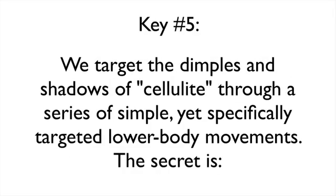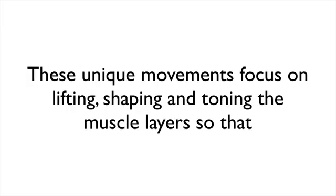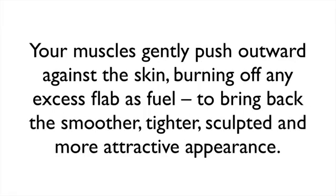So here's key number 5. We target the dimples and shadows of cellulite through a series of simple yet specifically targeted lower body movements. You place proper focus on your legs, buns, hips, and thighs, and the muscles in those zones with these movements. These movements focus on lifting, shaping, and toning the muscle layers so they gently push outward against the skin, also burning off any excess flab that might be there to be burned as fuel to bring back the smoother, tighter, sculpted, and more attractive appearance in the lower body.